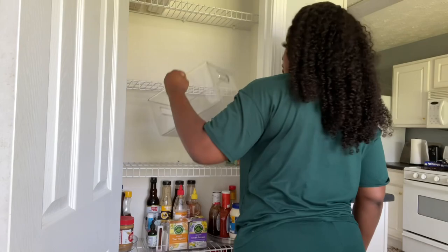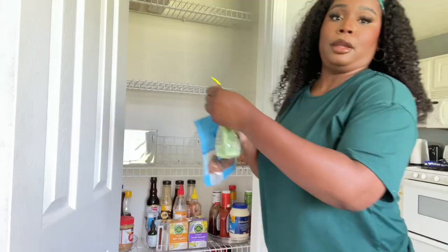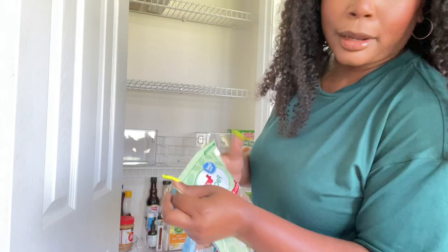Love a good peanut, pecan and almonds. Beef pepper. If you ever want to go on keto, beef pepper. Nuts you can.